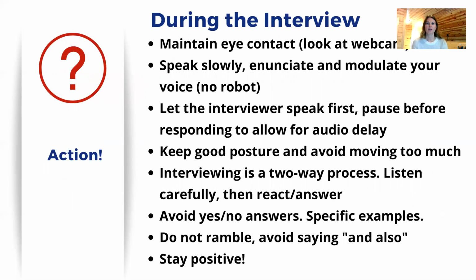Okay, action during the interview. You want to maintain eye contact. If you look at the webcam on your device, that's really going to be a good way to maintain eye contact. It feels a little unnatural, but it's the best way. You're going to want to speak slowly, enunciate, and modulate your voice. So try not to sound like a robot, just saying everything like this. You want to have some ups and downs, highs and lows to your voice.